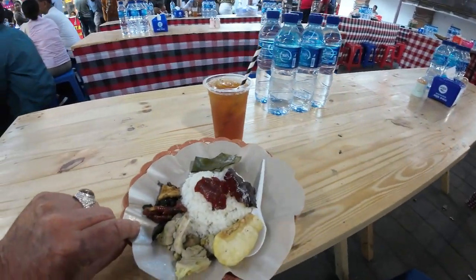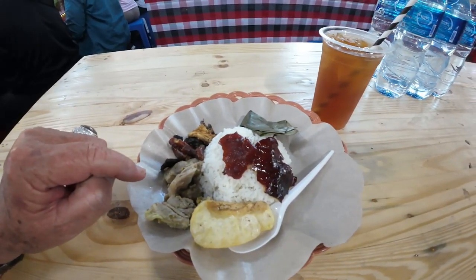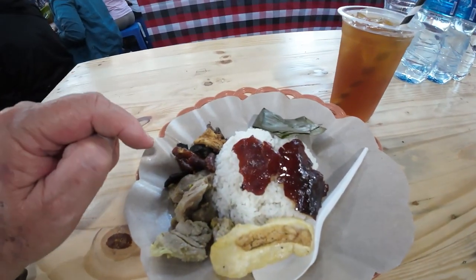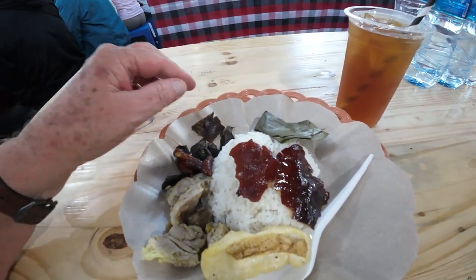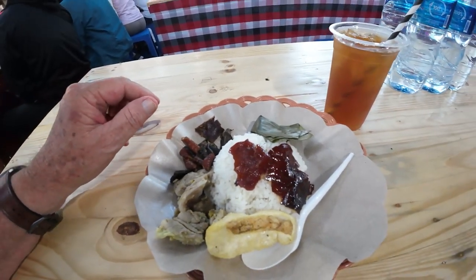Okay, so that's a little serve of Babi Guling. Not a lot of babi on this one. Well, this is crackling. This is good. Normally with a lot of rice there. I don't know what this is. Oh, it's a bit of crackling. It's all right. We'll dig into this and see how we go. Well, that was pretty nice.